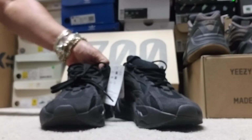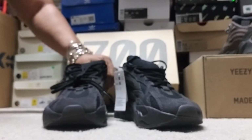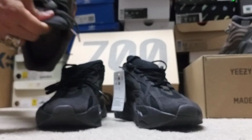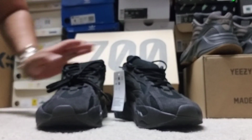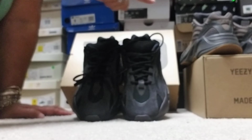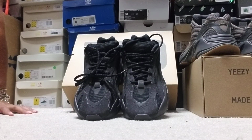And just all over a better fit on the shoe. And I think it has to do with maybe the tongue of the shoe. This tongue is really thick and heavy, whereas not so much on the other tongue. So yeah, this is a very thick tongue. So that's maybe where the more fitted feel comes from. But to me, the Vanta has a much better fit than the geodes. So that is my review on the Yeezy 700 V2 Vanta.